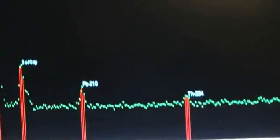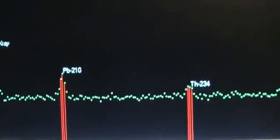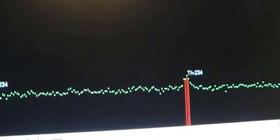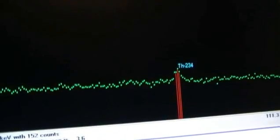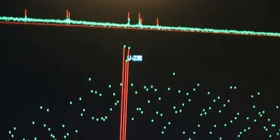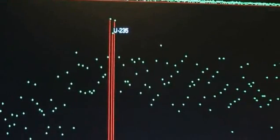See this? So there's quite clearly lead-210, thorium-234. These are very, very small peaks. There's thorium-234 again. Let's move across here and see what we've got. We'll go up here at this, and there's uranium-235 here. See that? Now uranium-235, that's that peak there, is telling us that we've got a lot of uranium-235.